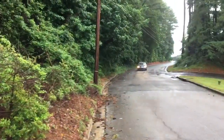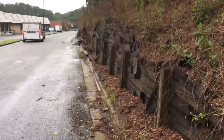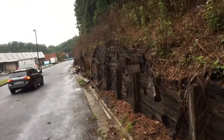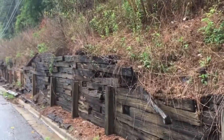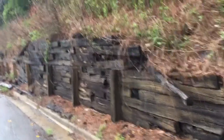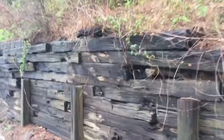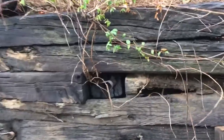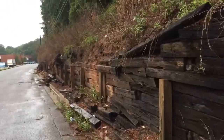So you come down the hill here, right? It's a warehouse. So you come down here and this wall measures 500 feet. It's about 7 to 8 feet tall, depending on where it's at. It's all railroad ties. You see, this thing is just eaten away. Look at that rot. Just sagged. I'm gonna walk the entire thing.